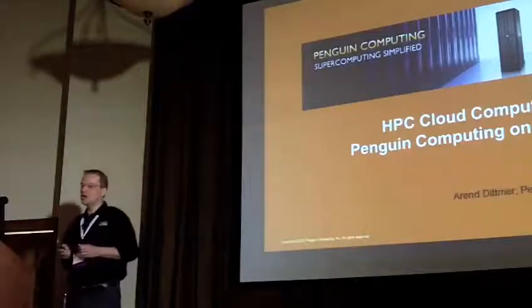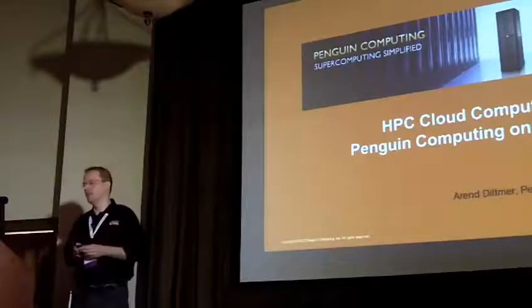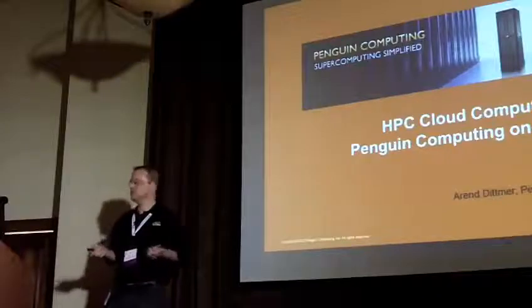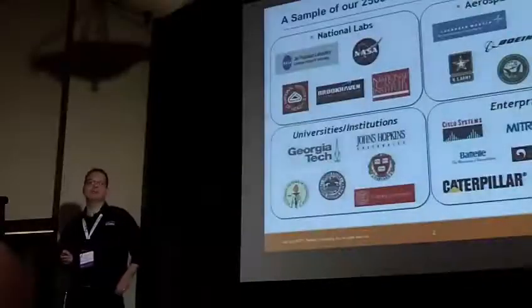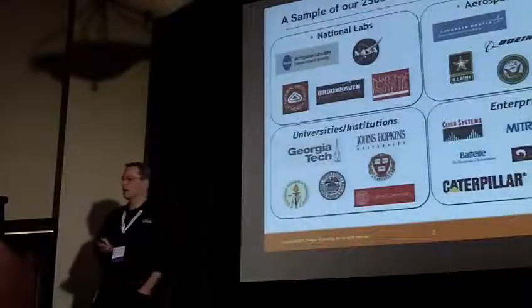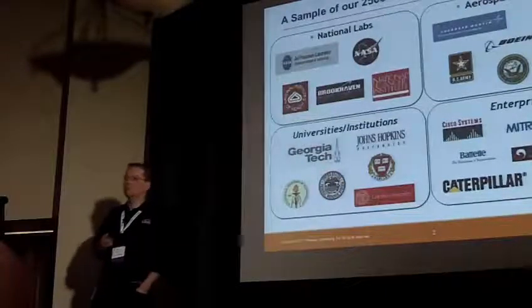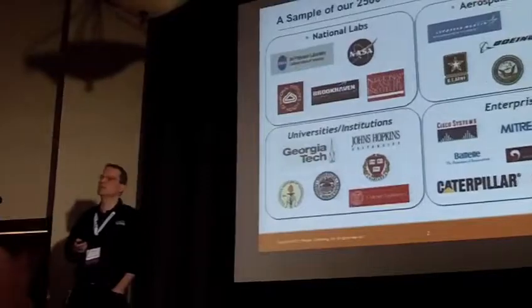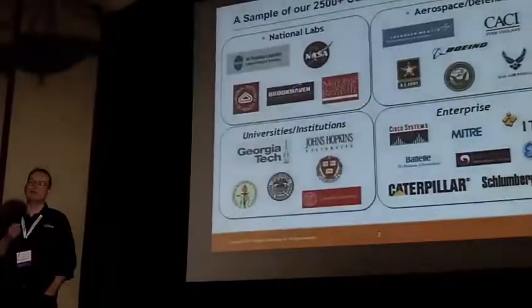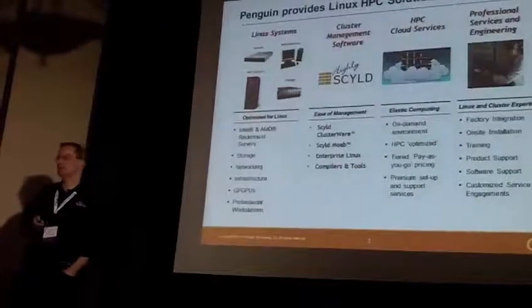Okay, so I'm going to talk about our HPC public cloud, Penguin Computing on Demand. Acronym is POD. Before I get into the specifics of cloud computing and HPC, I want to talk a little bit about the company. Penguin has been around since 1998. We have about 2,500 customers in the typical HPC industry verticals, national labs, defense, life sciences, enterprise, a lot of universities, so we're across the board. Our focus is Linux and HPC, and has been since '98.